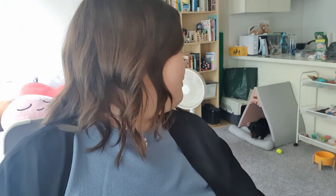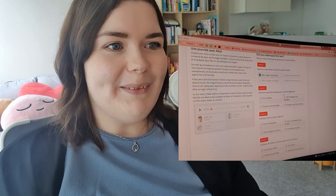De fromage et de jambon en y. When I speak French sometimes, Korean comes out. It's kind of warm in my apartment, but okay.